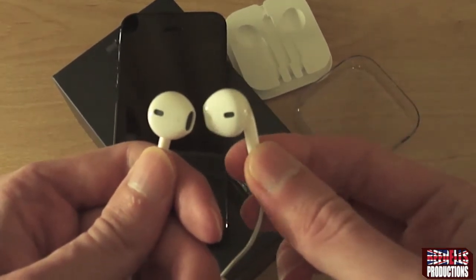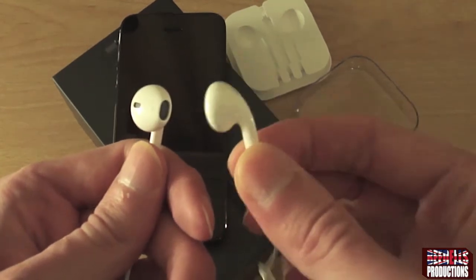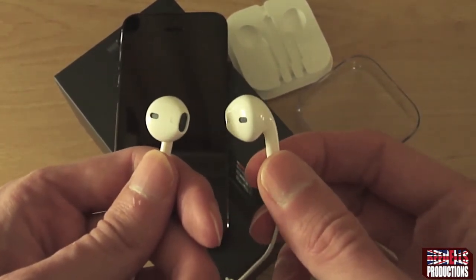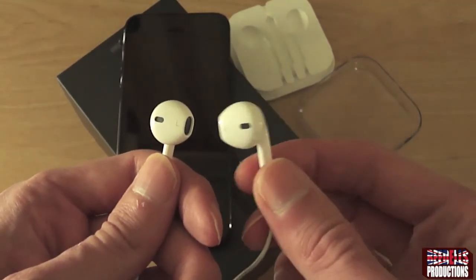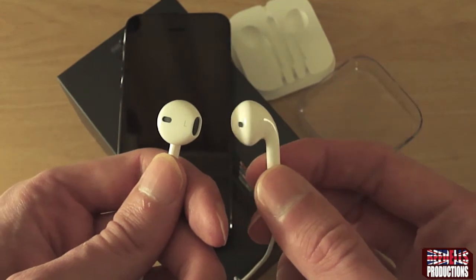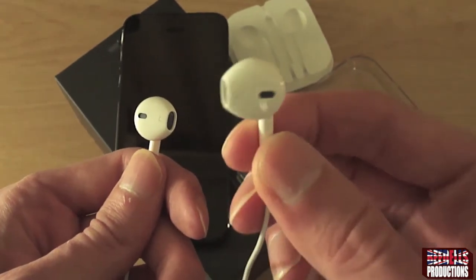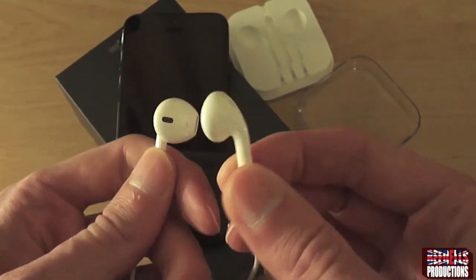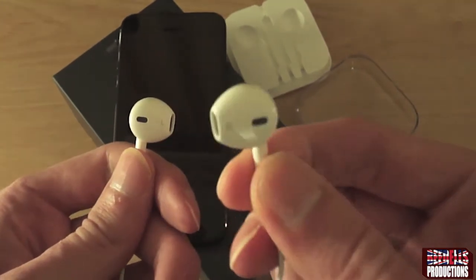I mean, Apple invested a lot of time in designing these actual headphones to fit in your ears a lot better, because to be honest, I personally found with the standard headphones that Apple always supplied with, like the iPod Touch and the iPhones, they would never fit in my ears properly. They'd always fall out, and these should be a hell of a lot better. And I really do like the design of them. Really nice, as you can clearly see.